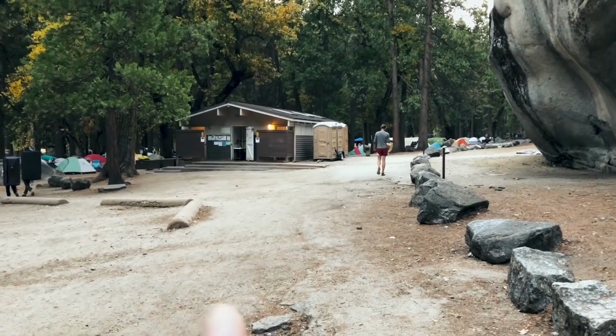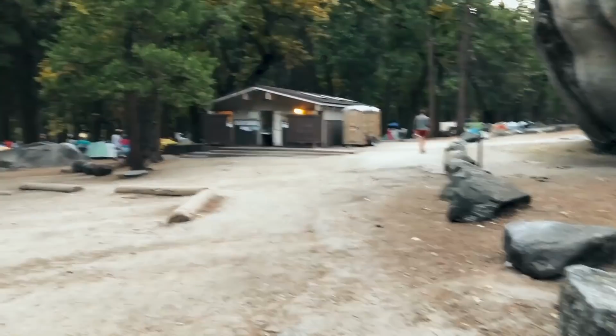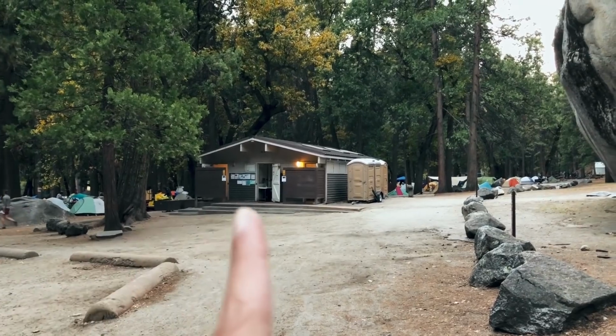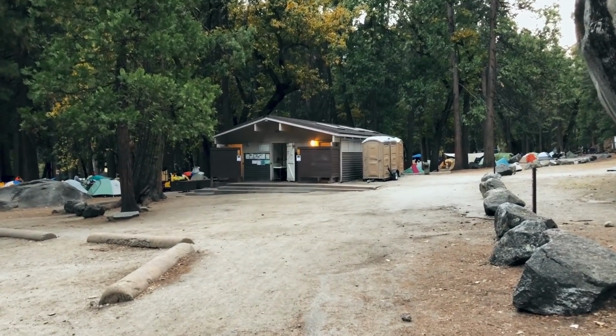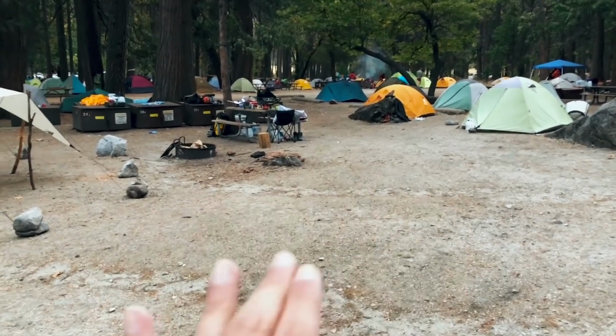Also, just a little side note, there are restrooms at Camp 4. They only have cold water. They do have mirrors. There's the men's restroom, the women's restroom, and in the middle right there is where you can get some potable water. So this is kind of a general little camping area setup.